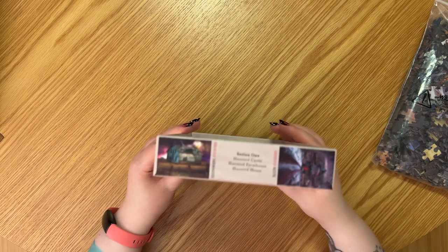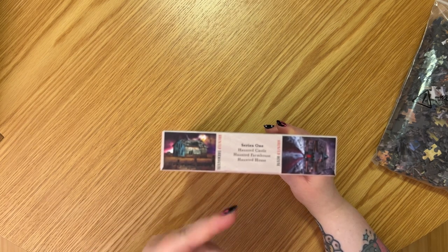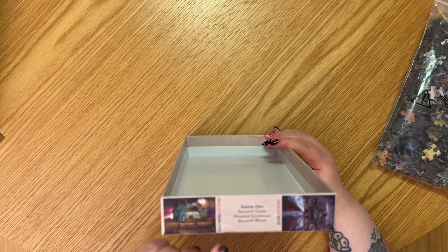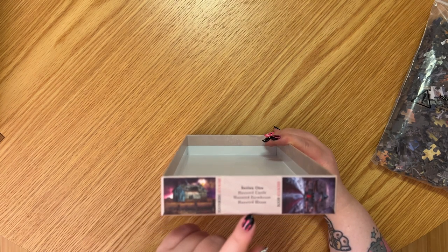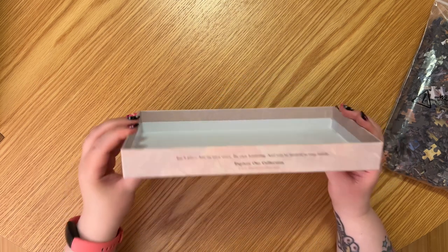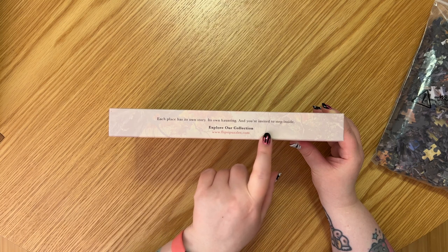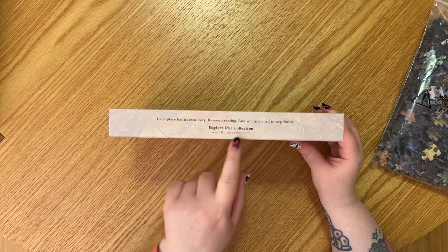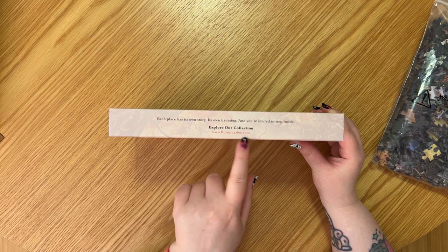And then, oh, okay. And then here it's got the small images of the other two puzzles in this series, which is Haunted Farmhouse and Haunted House. Series one: Haunted Castle, Haunted Farmhouse, Haunted House. And then, oh, each place has its own story, its own haunting, and you're invited to step inside. Explore our collection, and it's got their website, www.flipsipuzzles.com.